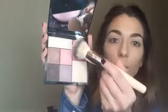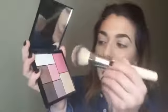So I'm going to grab just a little powder brush here. This is our number 5 we sell on our website. And this is super pigmented. So I just get a little bit of blush. You can see it picks up super quick and easy.